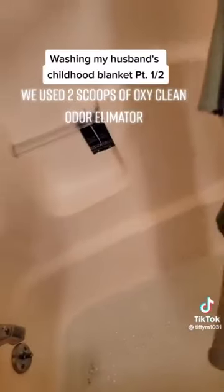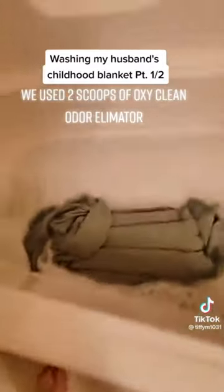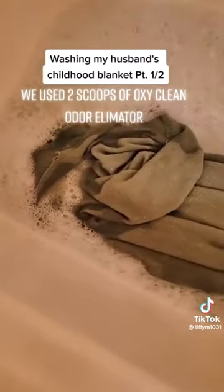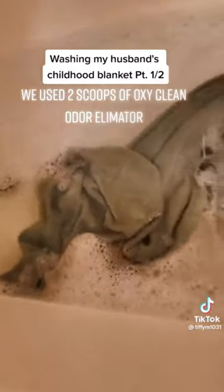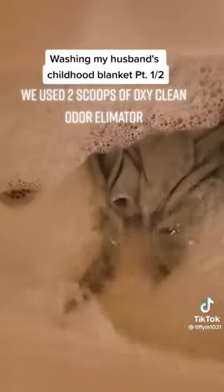We've used it in the washer before, and it just didn't help. So we're going to deep clean it in the bathtub. I only have the washing powder. What do we have? OxyClean. We have OxyClean odor.